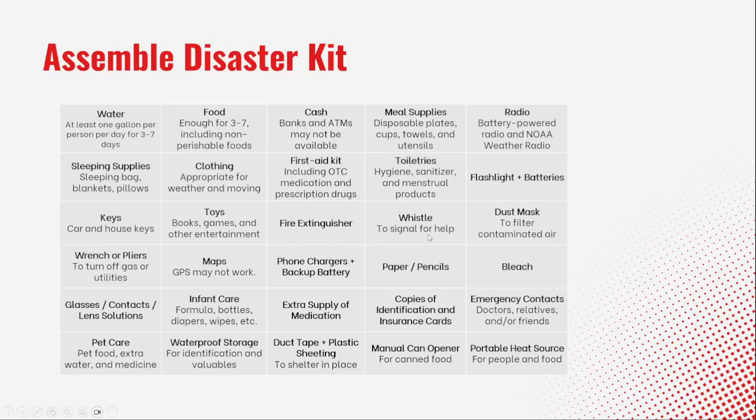Fire extinguisher, a whistle to signal for help. A dust mask just in case you get into something in the disaster clean out that you may need those. Obviously you need tools, just a regular amount of tools, wrench or pliers to turn off your gas and utilities. If you are ever to evacuate your home and you are on city water or even well water, shut the water off before you leave. Please, you are going to help the infrastructure a lot more than you realize by just shutting off your water before you evacuate. Same thing for gas.